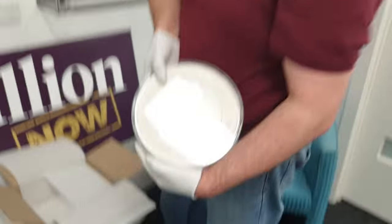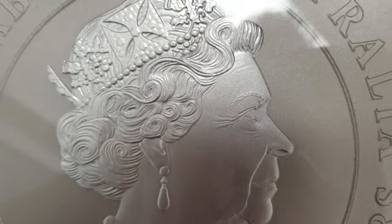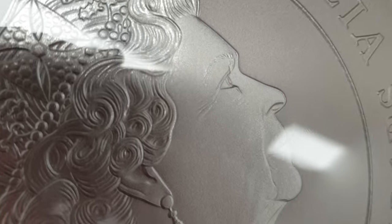Let's take it out of the capsule and look closer. Yeah, good on you. Not happening. Wow. All right. Well, you can see the wrinkles and everything. I don't think she'll be impressed with that. I don't think she'll see this.